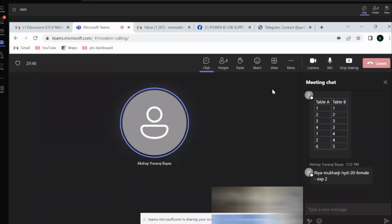Okay. And which domain did you develop the dashboard in? I have developed dashboards in multiple domains. For the one with 80 tables, it was for my procurement module. Okay.